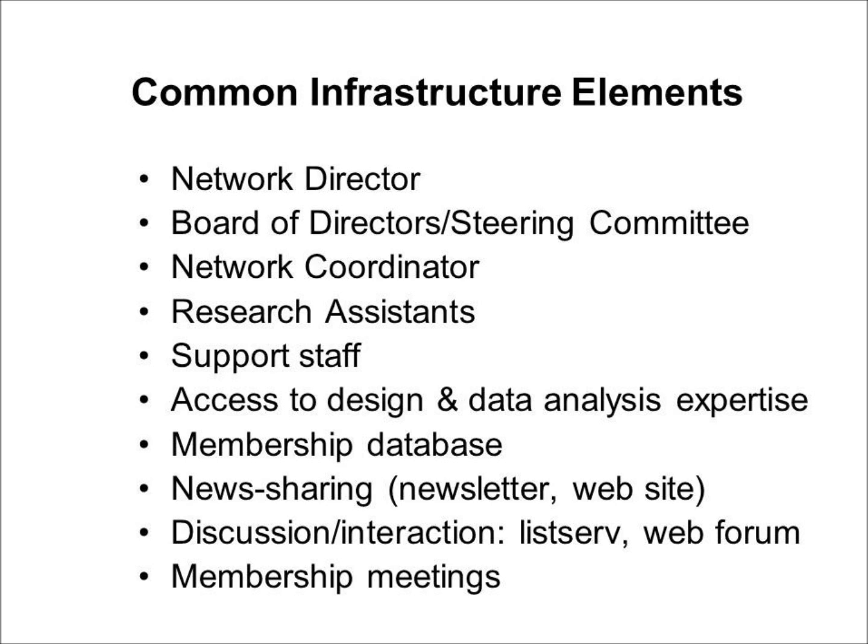So network directors rely on these bodies to help them make decisions and to also share the responsibility for those decisions that are made, which is also a very useful and important function that these serve, so that the network director doesn't sort of bear the brunt of an unhappy investigator who isn't able to get their study conducted, but it's really a decision made by many people who are part of the network.